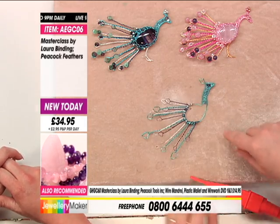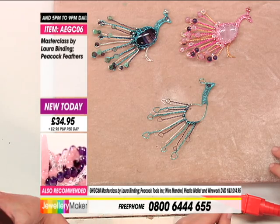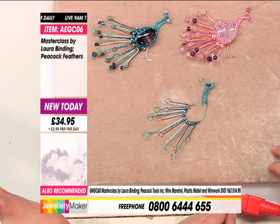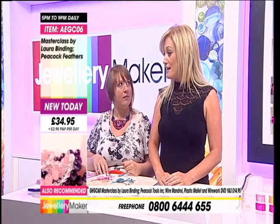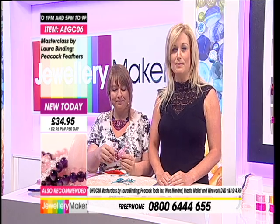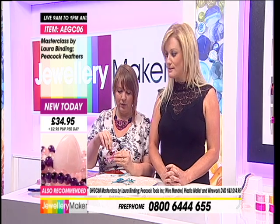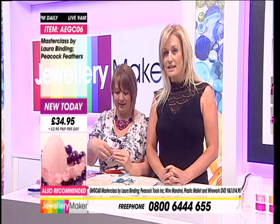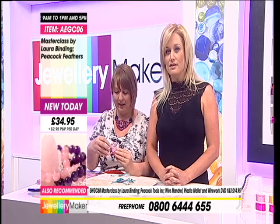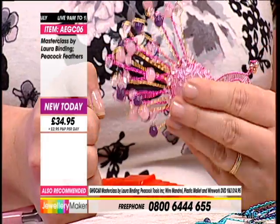If you're going to a wedding or something, you might want something really heavily embossed for a statement piece, or perhaps to go on a hat. Perhaps Ascot. Ascot's coming up soon. It would be lovely on a fascinator. So you can have it really heavily gem embellished then, I assume. And because you've layered it, you can give it a 3D effect. So really play about with it and make it stand out. It's really beautiful.